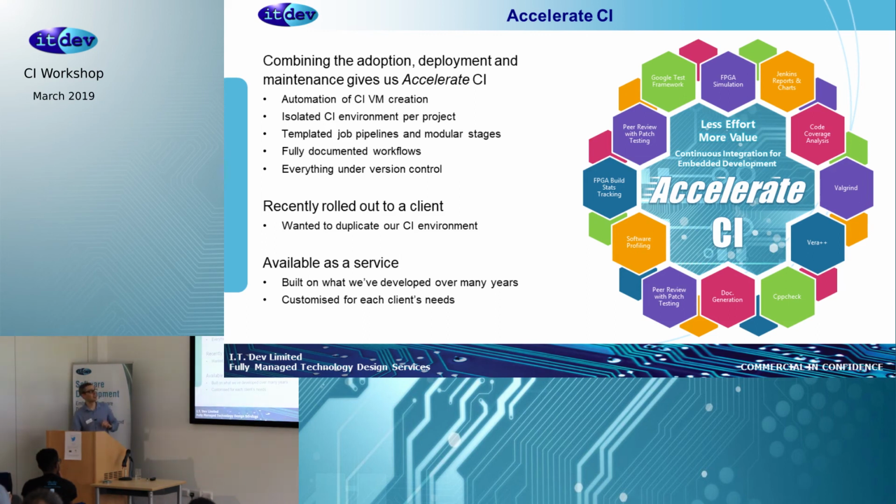Like I say, everything is under version control. We've been using this on client engagement projects, where we've been doing design services, and they were very interested in our environment and actually wanted us to roll it out. So we've recently rolled this out to them and given them a duplicate CI environment, so now it's running as a VM in their system, pointing at their repository, running the same jobs, and they're pleased with that.